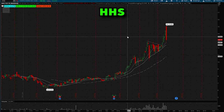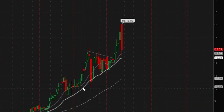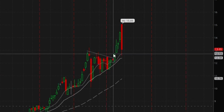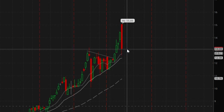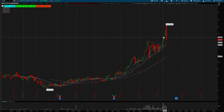Next, we have HHS. Now, I did not take this trade. I do not know the story on the stock, but the technicals look good. We have a nice flat base, starts its move, and then this is some really weird price action, but it's following and surfing that 20-day perfectly. Got very tight, clean breakout day, and then it was actually up around 20% before today, and it started coming back very hard today, but maybe we'll get another setup on this stock later. But overall, a decent trade.